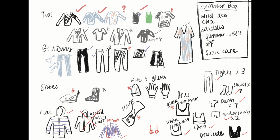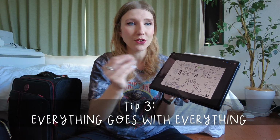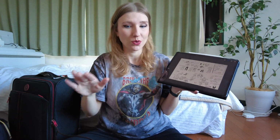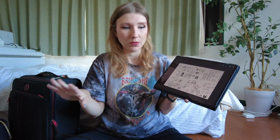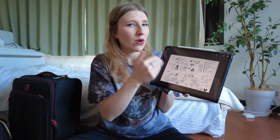I drew out the items of clothing I was considering taking, and then I made sure that each item matched up with every other item that I was taking. So this is the ultimate mix and match wardrobe. Every single item can be worn with every single other item, pretty much, and make endless amount of outfits, basically. It just really allowed me to see an overview of what I was planning to take and what I could cross off the list and what I needed, what I was missing.